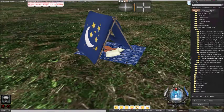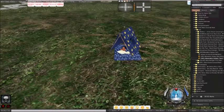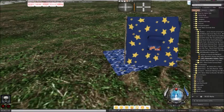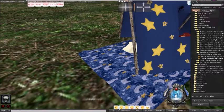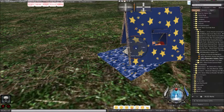Let's look inside of the tent. We're sleeping, and there's a little window flap where we can look out. Oh my gosh, this is so cute. I love this. I probably definitely will use this at camp next month.